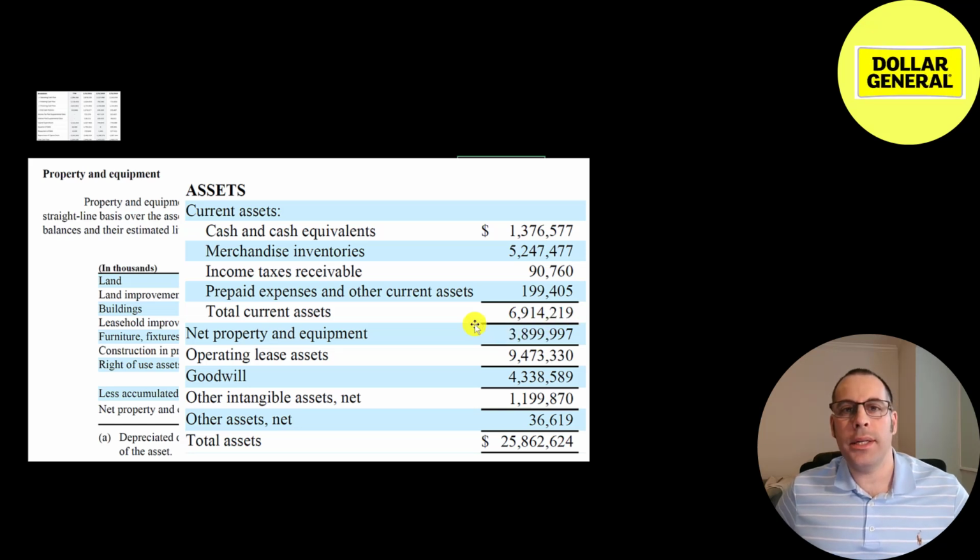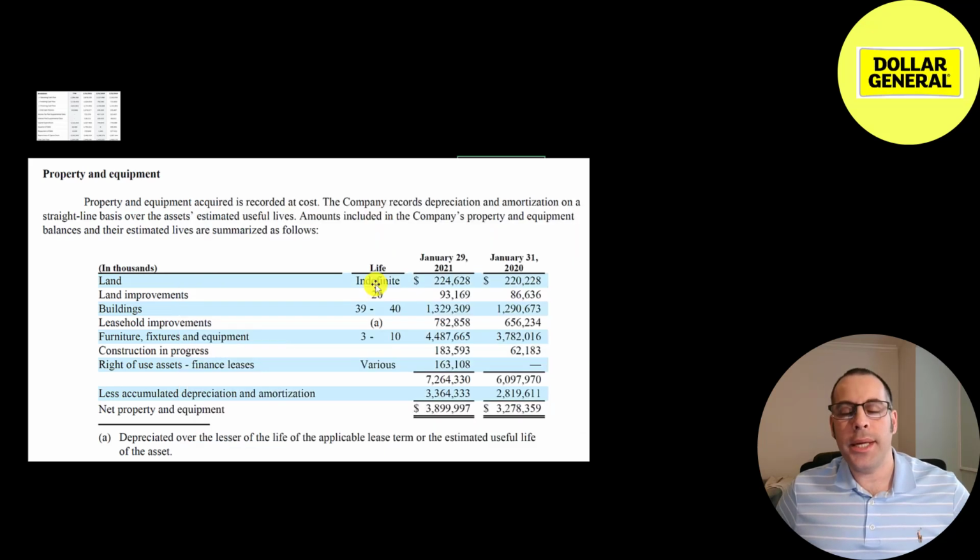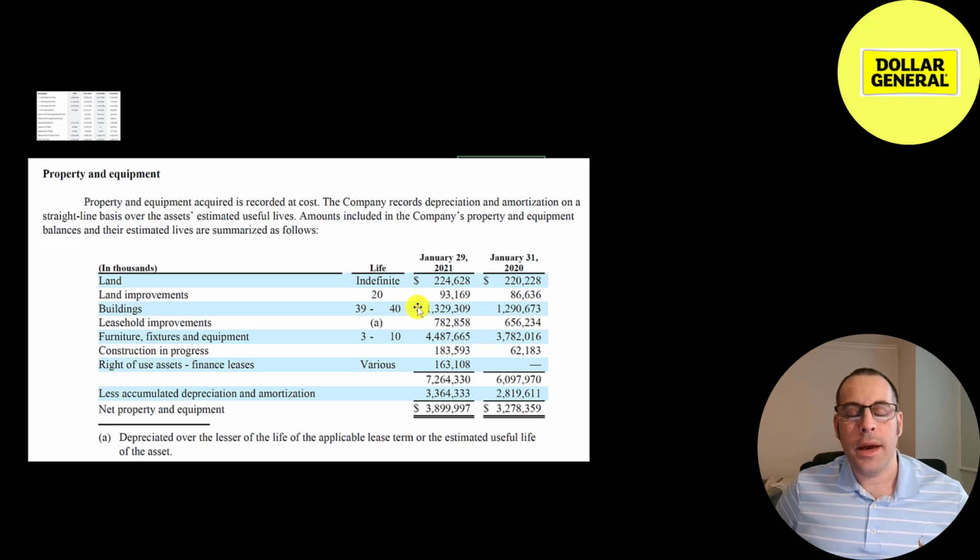So if you're ever curious what's behind these numbers, they usually tell you in the 10K. They sometimes buy the actual land and then build the structure of the store, the building. So they spent $1.3 billion in building the actual structure, and they depreciate that over 39 to 40 years. Eventually, the value of these buildings will be zero, but they're always adding new buildings, so they're always going to have something in this column on the balance sheet.